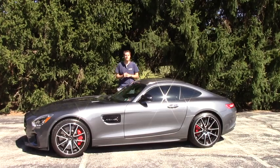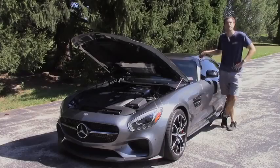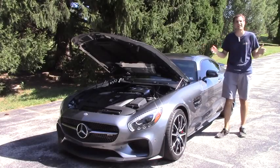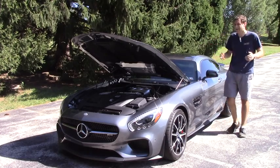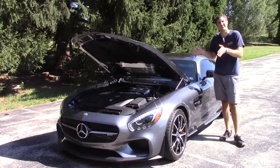Right now, I'm going to show you exactly what I mean. One of the reasons I think that people don't quite give this car the credit it deserves is they think that Mercedes makes boring old sedans for boring old men. But that's not quite true with the AMG GTS.